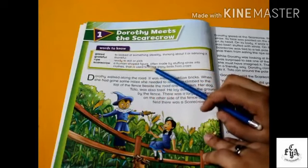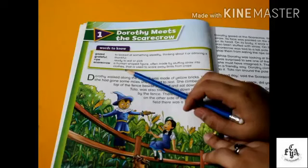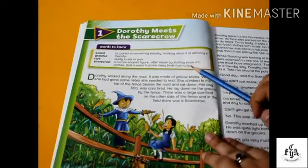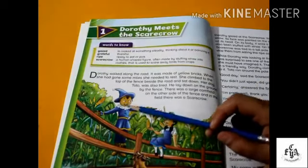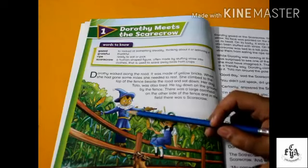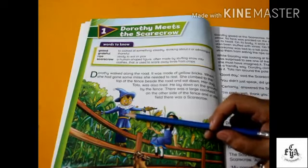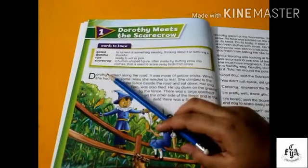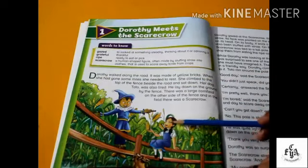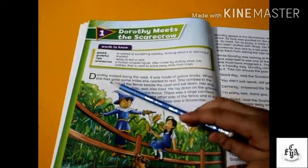Scarecrow: a human-shaped figure often made by stuffing straw into clothes that is used to scare away birds from crops. So as you can see in the picture, this is the scarecrow. It is usually put in the fields to scare away the birds. Dorothy is a girl. As you can see in the picture, this is Dorothy and this is her dog Toto.